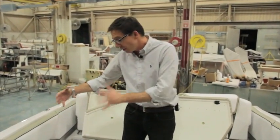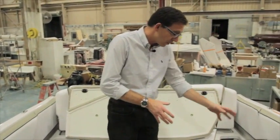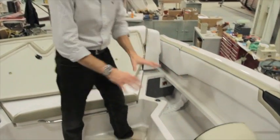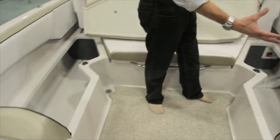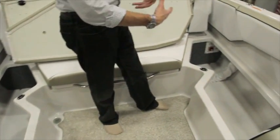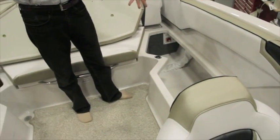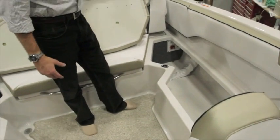We have also more storage in the back of the cockpit. We have especially two very large storages on each side, starboard and port, all molded in fiberglass. The gutter system around it means the gear is protected from any water intrusions, and they are very accessible from the cockpit. So definitely, again, a lot of storage for that Scarab 215.